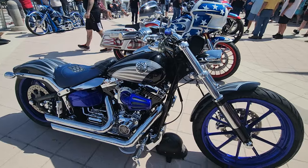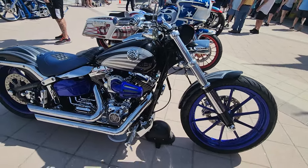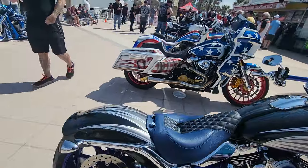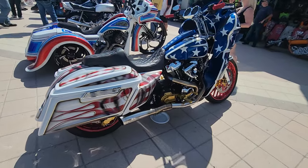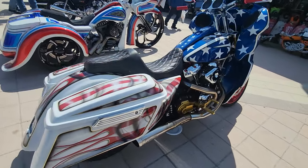Beautiful bike. There's a factory custom with some purple wheels on it. That's pretty sharp. This red, white, and blue bagger is really nice. This is parked in the campground right next to us. Stunning bike.